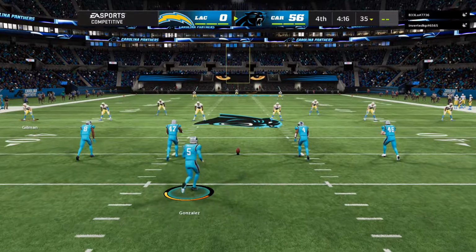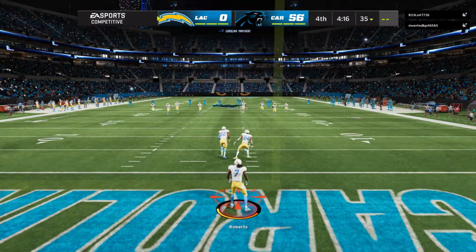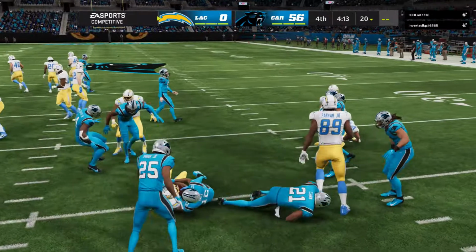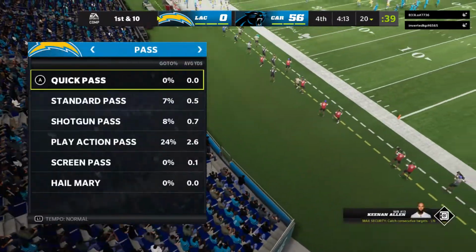Now after the touchdown, here's Gonzalez on to kick it away. Here's Roberts to bring it out of the end zone. And his guys will get the football right at the 20-yard line.